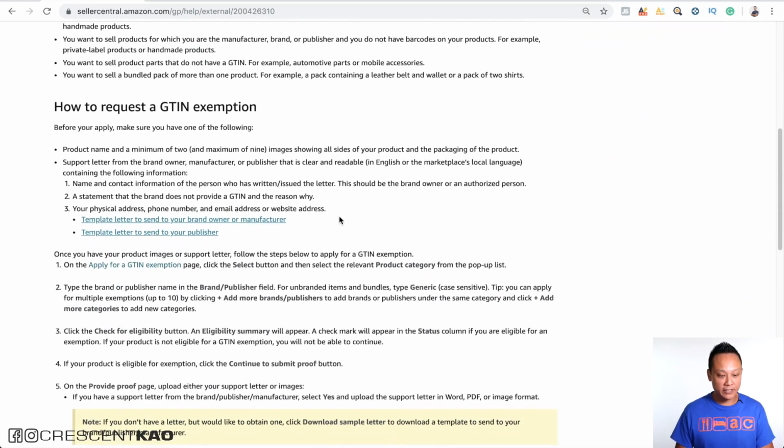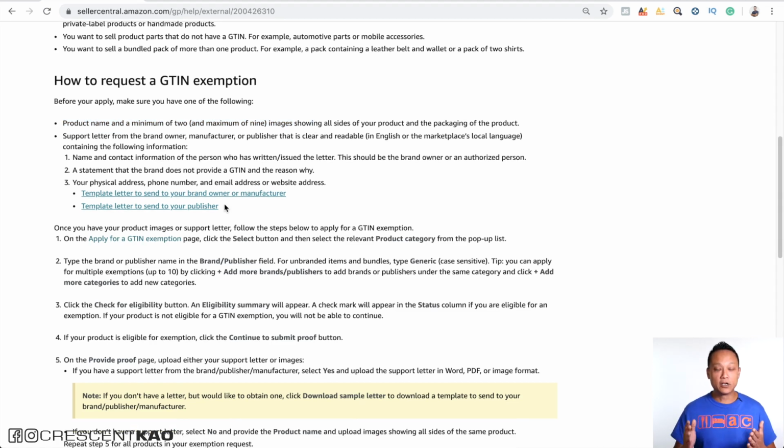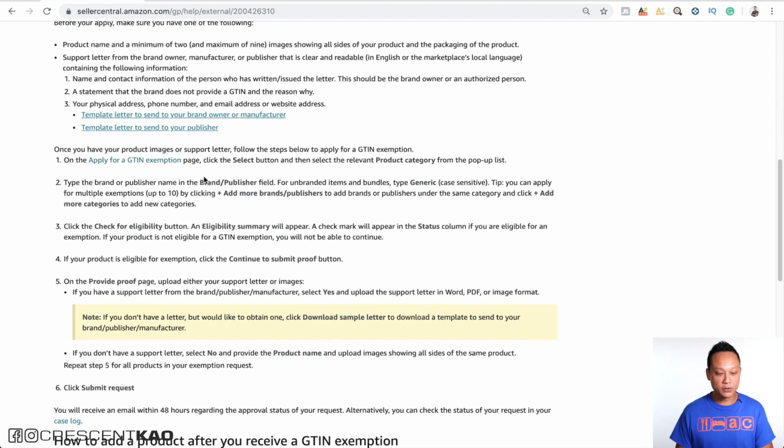Now, if we scroll down, you can see here that it says how to request a GTIN exemption. And it says here that you need to have a product name and a minimum of 2 images showing all sides of your product. So make sure you have that handy. It also says that you need to have a support letter from the brand owner, manufacturer, publisher, as well as number 1, 2, and 3. But you actually don't need to have these, and I'll go through the actual steps here in a second. Now, if we scroll down, it says once you have all this information, you can click on the Apply for GTIN Exemption page. So let's do that.